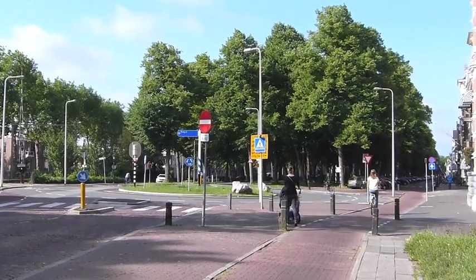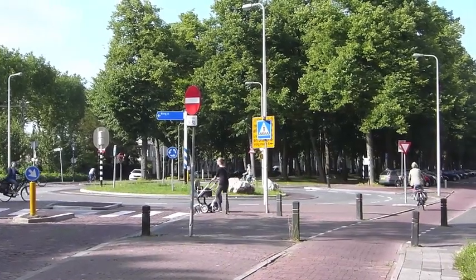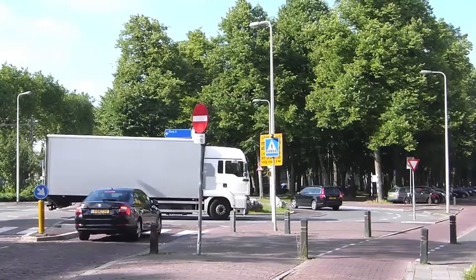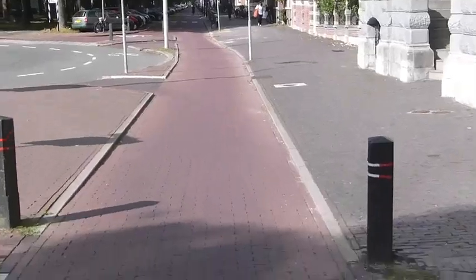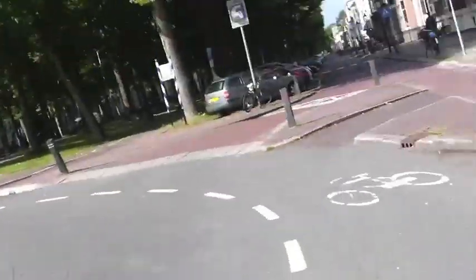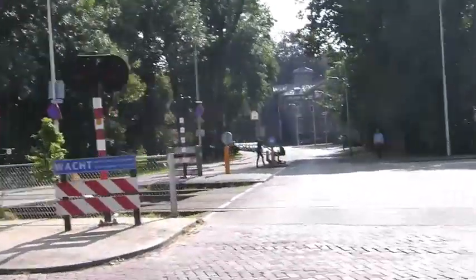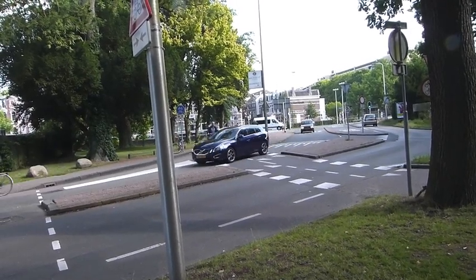This roundabout is a bit more innovative, with use of posts and curbs to keep cyclists separate from the rest of the traffic when they're entering and leaving the roundabout. And this is another interesting junction where a bike lane crosses a road and the cars give way to the bike lane.